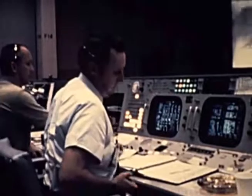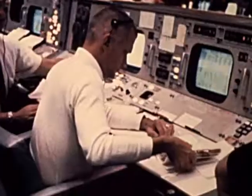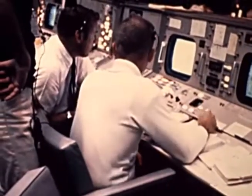Now, at 75 hours, 26 minutes into the flight, the astronauts in Mission Control prepare for LOI, Lunar Orbit Insertion. The flight director checks his team of flight controllers.